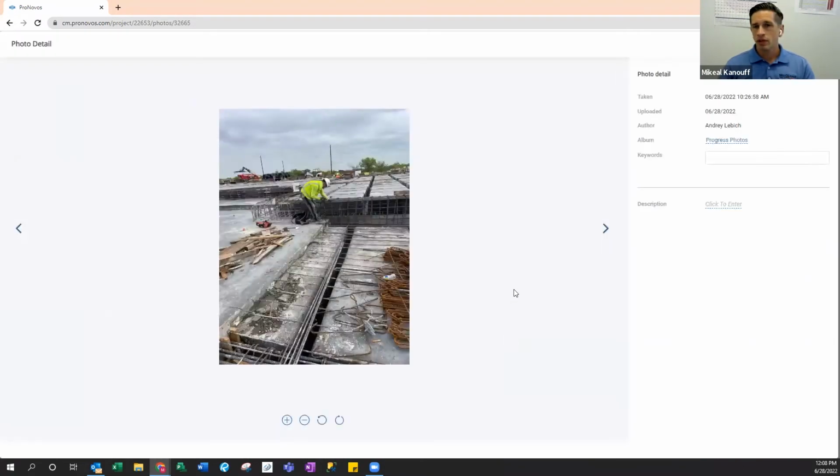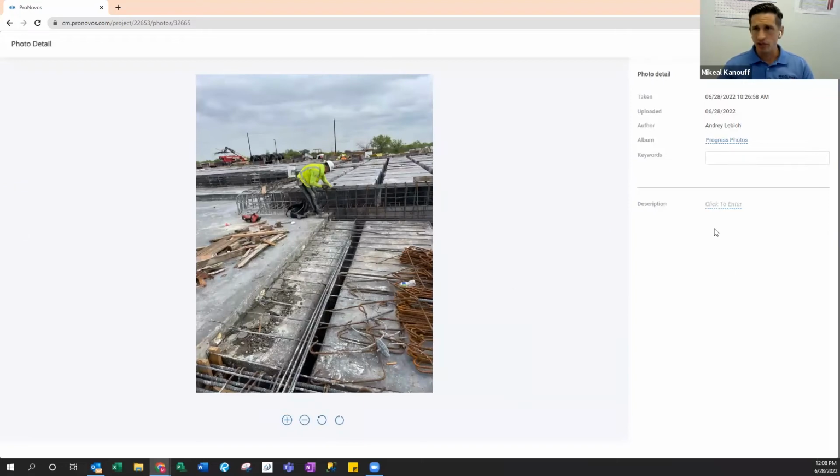If you do jump into a photo, you can add a description if you want to. You can add keywords. These are keywords that are custom to us. So as a concrete company, obviously cantilevers, Aluma, we use a lot of Aluma gear. Doka is on there. If you want to search later on, you can look at these keywords and pull up these pictures if your superintendent is diligent enough to tag everything as it goes. It's just an easy way to look at what's going on at the job site and organize it easily.